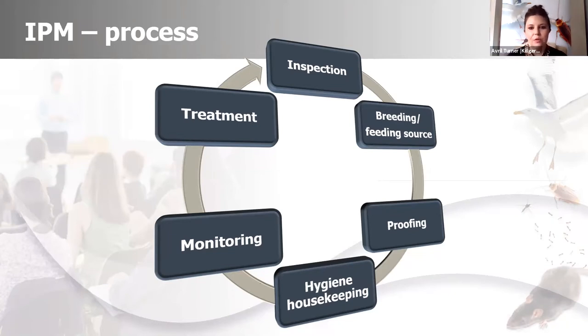so we can then start to investigate the logistics and the delivery of perhaps products that we think might be the source. Proofing, hygiene, housekeeping, all in that report to really cover yourselves and obviously gear those recommendations to pest control and pest management. Monitoring, obviously we've got a monitoring system in place hopefully by that point, and then treatment if it's needed.